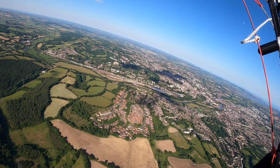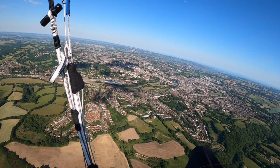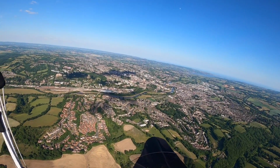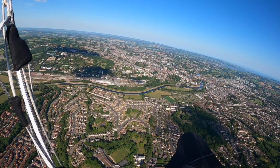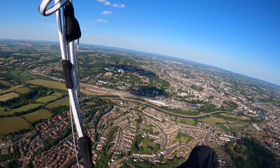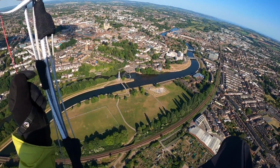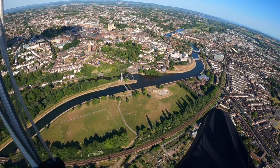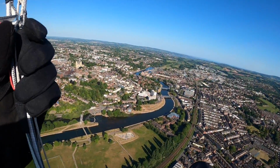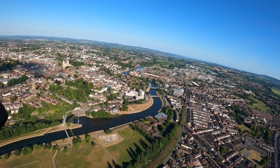Call me old fashioned or boring. Maybe I'll get a climb here. There is the railway station. It's rather nice seeing Exeter from the air. I didn't really know it looked like this.